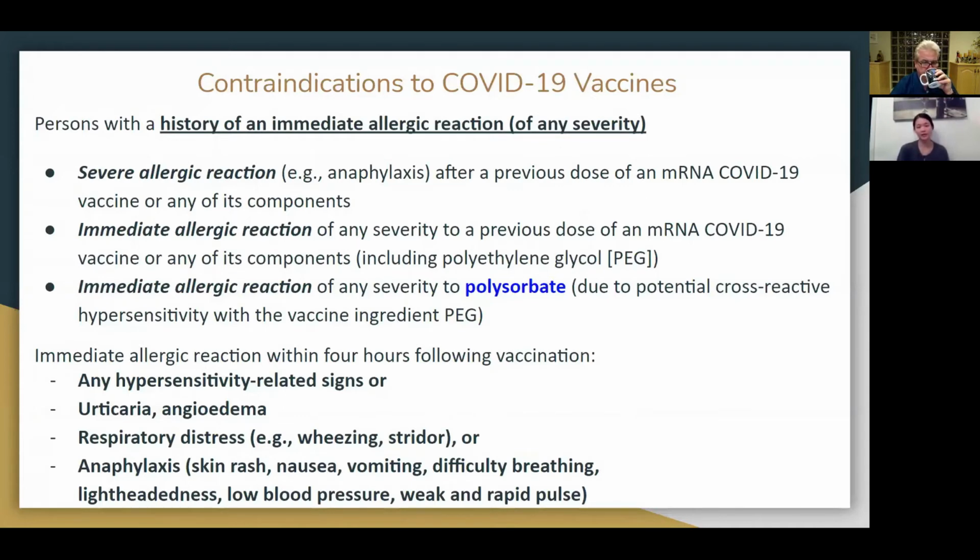And the immediate allergic reaction usually occurs within 4 hours following vaccination, and could include any hypersensitivity-related signs: any hives that you break out in, any swelling on your face, closing up of your throat, difficulty breathing, wheezing, stridor, anaphylaxis, such as a skin rash. You can have some nausea and vomiting, lightheadedness, and you can develop low blood pressure, and a weak and rapid pulse. So these are all signs that you should not get the COVID vaccines.